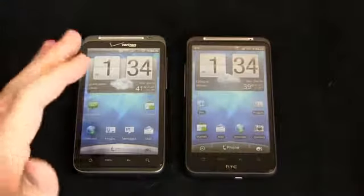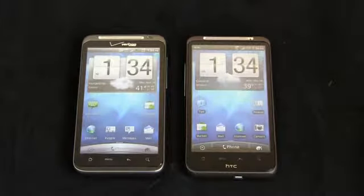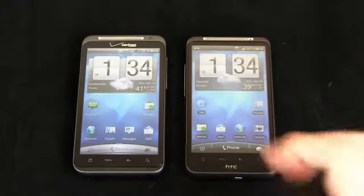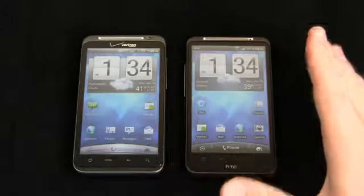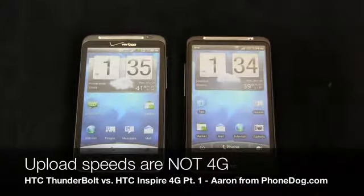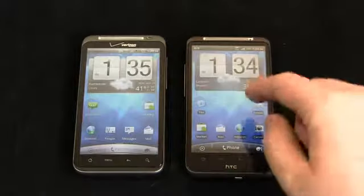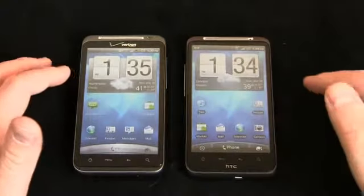You have the HTC ThunderBolt here with Verizon. As I said, the first device on Verizon to take advantage of their blazing fast, or at least theoretical blazing fast, 4G speeds. And then you have the HTC Inspire 4G, even though AT&T's branding it as a 4G device. 4G, let me give you the quotes, "4G." The download speeds are pretty decent, but the upload speeds are absolutely terrible since HSUPA is not enabled. Now, they just filed an amended report with the FCC, so HSUPA will be coming to this device, but still, it's kind of false advertisement to be branding a device as 4G when it's really not 4G. Anyway, both have 1 GHz Snapdragon processors.